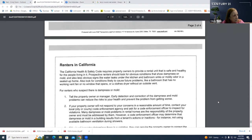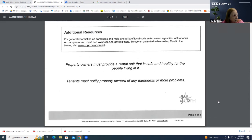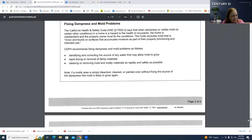Let's wait towards the bottom. Oh, we went too far, sorry.